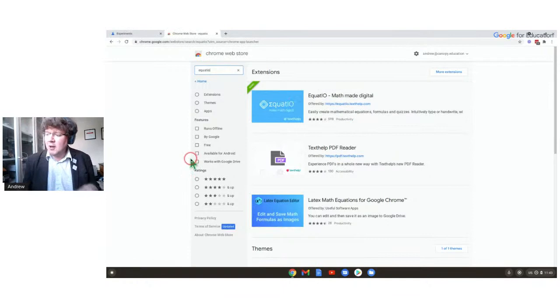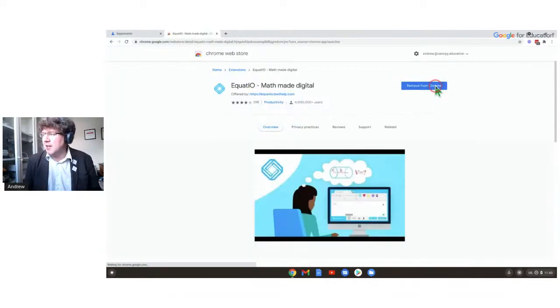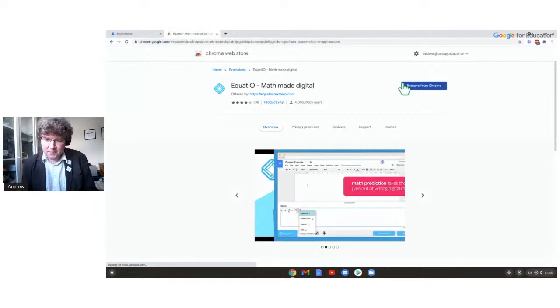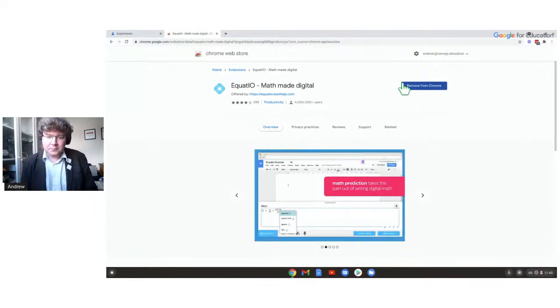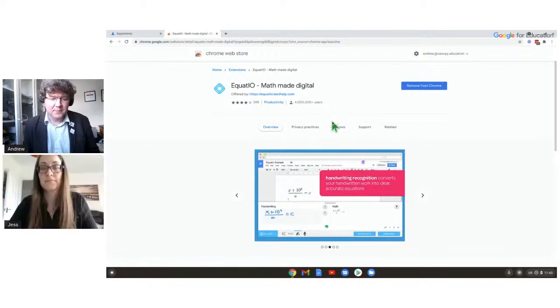So there it is. Actually, I've already added it, so I've previously put it on, but I can search for my extensions here. I can find the one I want. When I go to this page, I can press Add to Chrome. This one says Remove because I've already added it, but I can press Add to Chrome and I can bring those extensions in. So that is adding extensions onto my device. Jess, should we have a look at any questions before we move on?